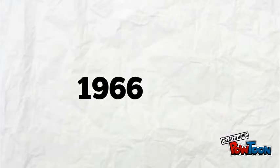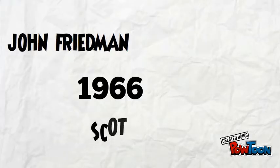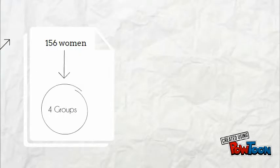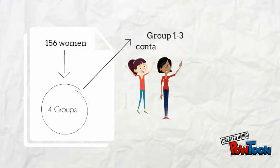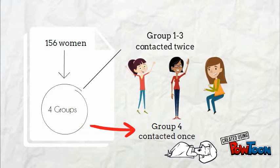In 1966, two researchers, Jonathan Freedman as well as Scott Fraser, decided to test if this technique was real or had any real science behind it. The researchers contacted 156 women who were at home on a workday. They divided these 156 women into 4 smaller groups, where the first 3 groups were contacted twice and the last group was just contacted once.